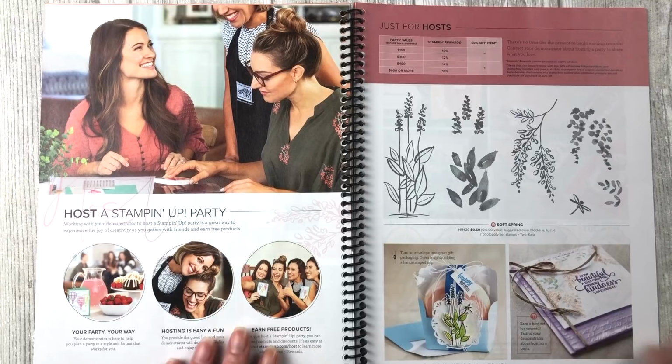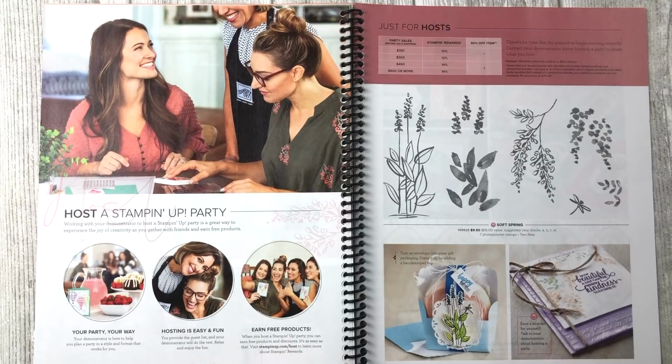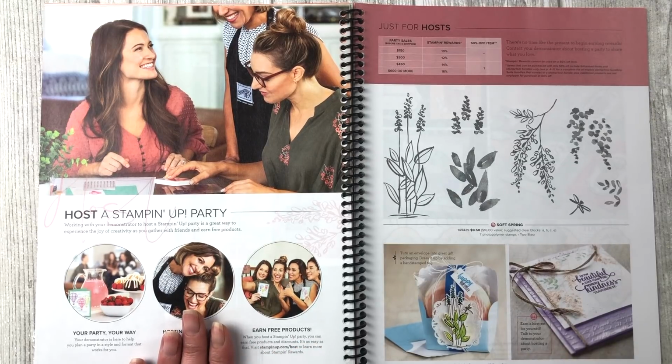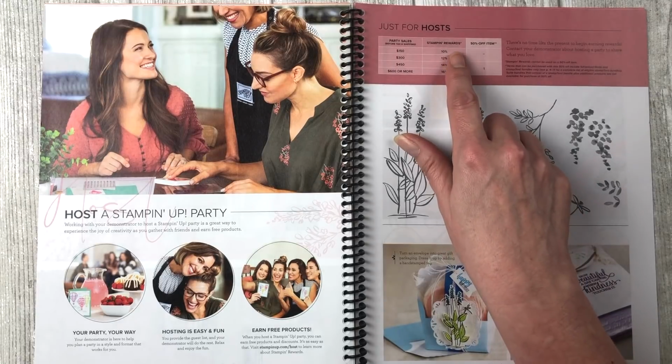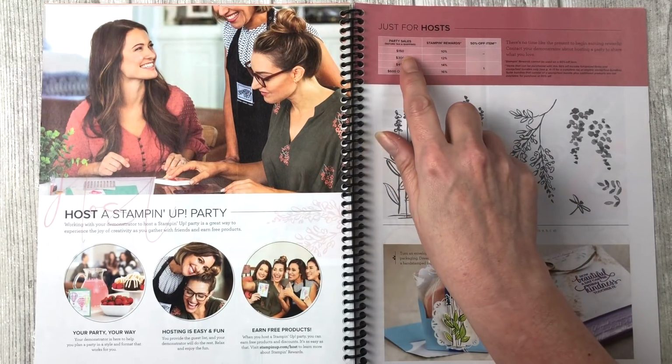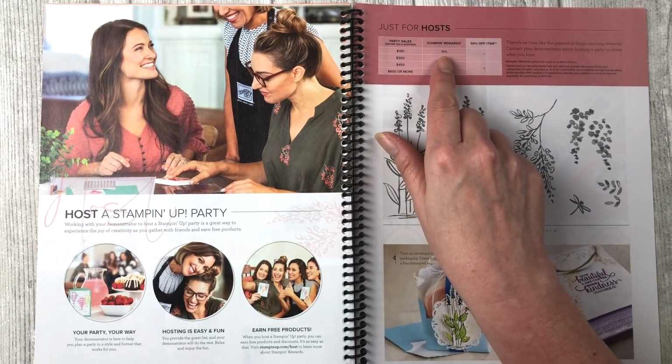All right, and then on page 204, so actually starting on page 204 and going through page 207, you will find all the host items. So these items are exclusive to hosts and can only be purchased with host dollars, which Stampin' Up calls Stampin' Rewards. So you can see by the chart here that you can earn Stampin' Rewards.